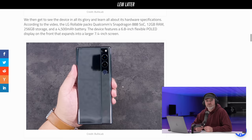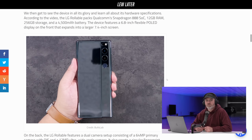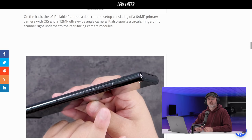According to the video, the LG Rollable packs Qualcomm Snapdragon 888. Okay. 12 gigs RAM. That's how close they got. 256 storage, 4,500 milliamp hour battery. Device features 6.8-inch flexible P-OLED display. On the front, it expands into a large 7.4-inch screen. Rolling, man, because no seam will. It looks kind of flat, too, like thin. It's not too bad. It sure does look thin.